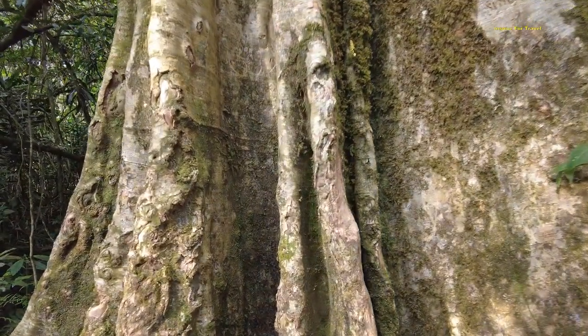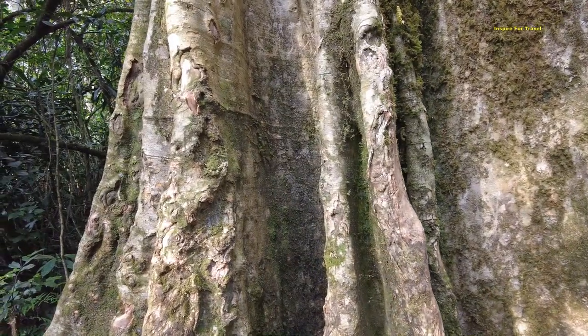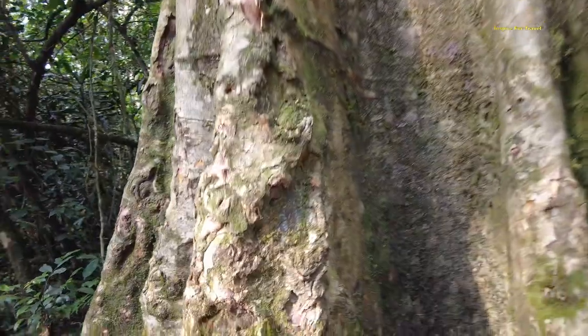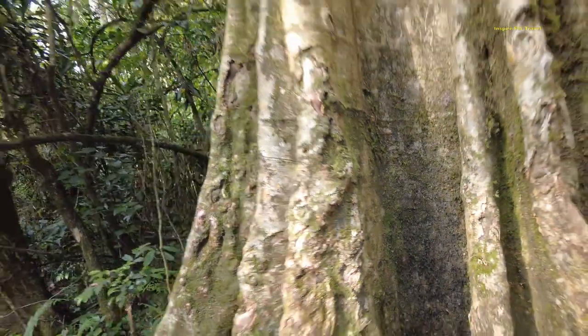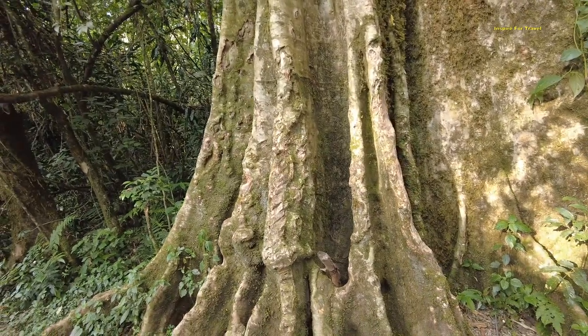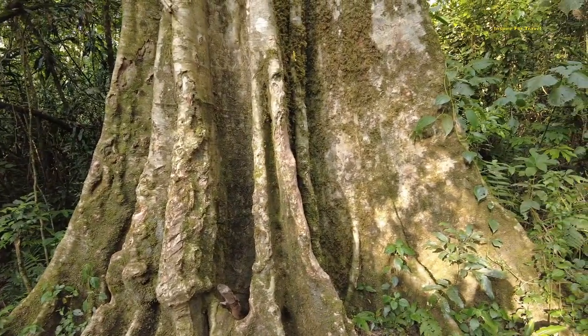So, for example, if I hit this, see, it makes a sound. And depending on who is hitting, they'll be able to send a message to other people that are at a distance. I'm far away. Very interesting.